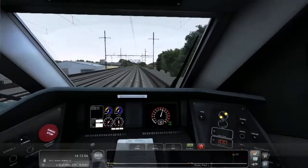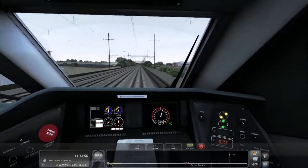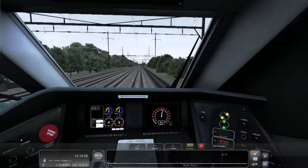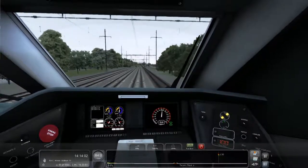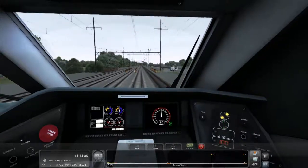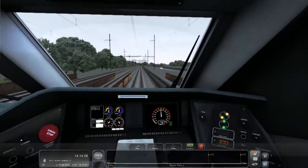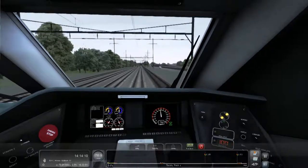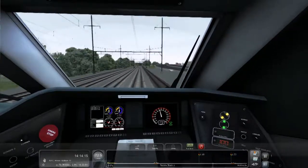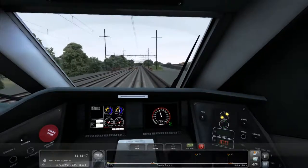Right, we got a yellow and flashing green. That's the signal we had when we changed points. So I'm going to assume that's what it means now. And I'm going to slow down to 50 until the next signal. I'm pretty sure that's what the yellow with the flashing green means. It's annoying though because the speed limit's 100 and I really want to go 100 miles per hour.